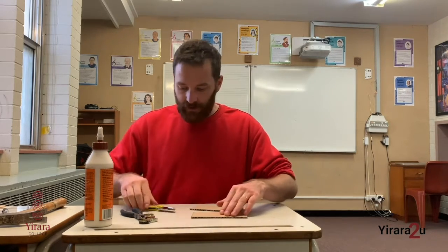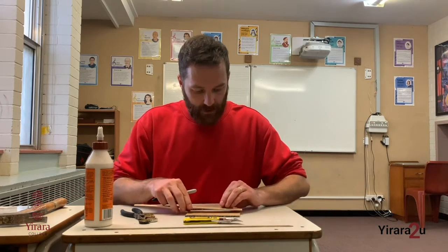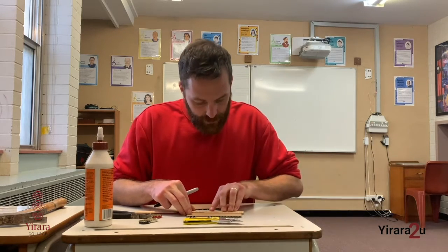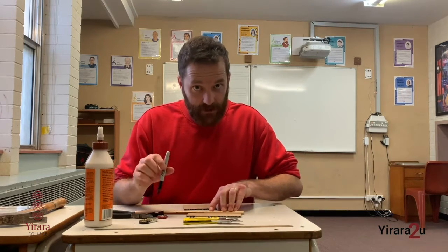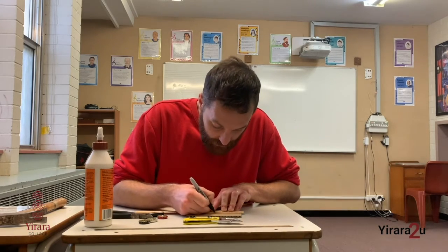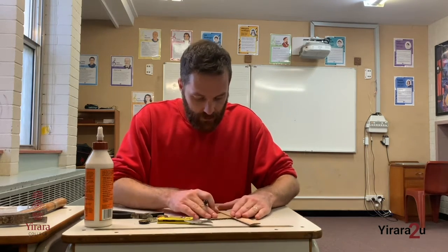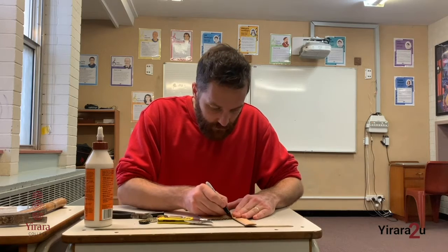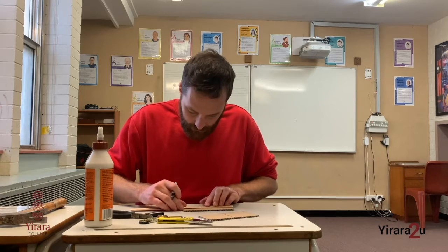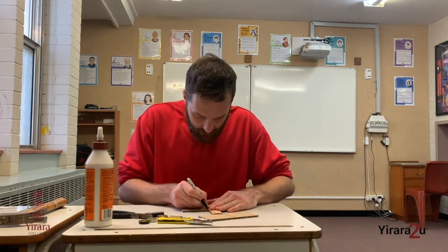Now the next thing we need to do is make a line in the middle, okay? So you get your ruler and measure all the way across. So this one here is 15 centimeters. Now half of 15 is 7.5. So go along, put a mark there, 7.5, draw a line. Do this on the other one. So 7.5 centimeters there. Draw a line.